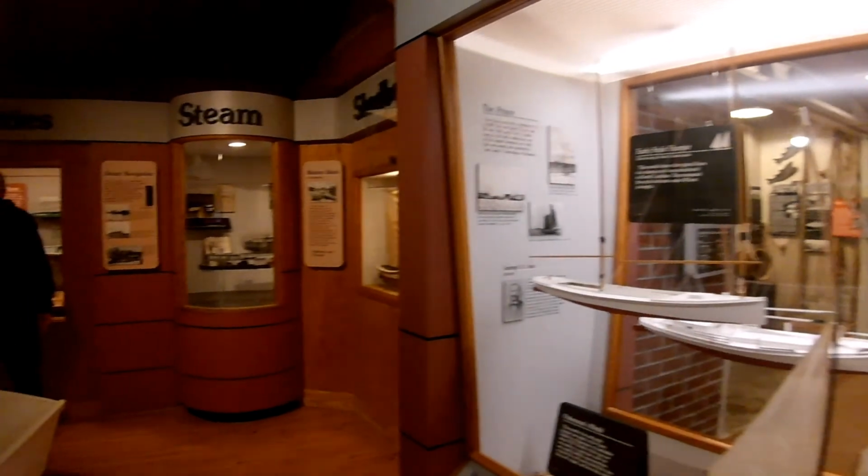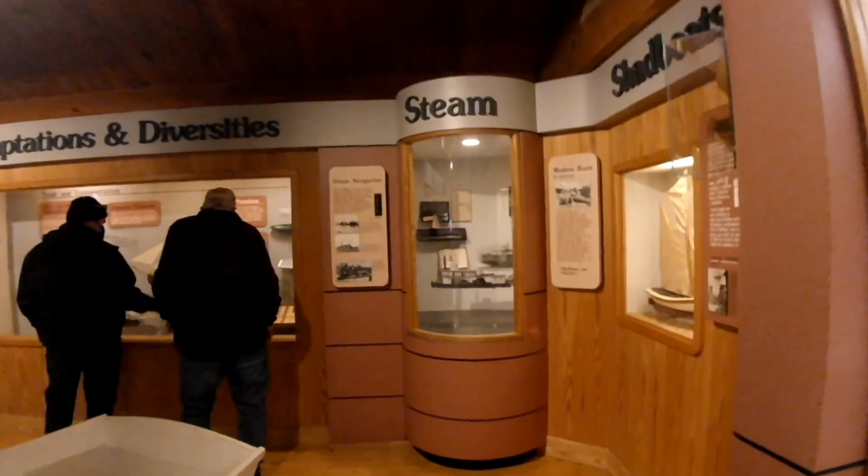So this section talks about boat building and the history of boat building.